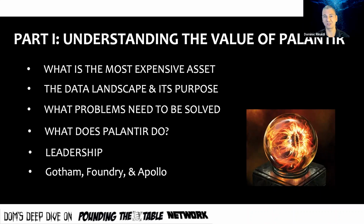And then we'll take a look at the leadership team. And if we have time for part one, we'll dive into some of their product platforms like Gotham, Foundry, and Apollo. But we may save that for part two, just because there's so much to cover in part one. And I want to make sure you guys understand how to do a deep dive on a stock. How do you look at a company? How do you evaluate it?